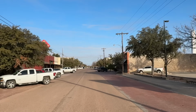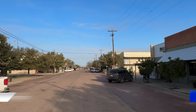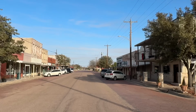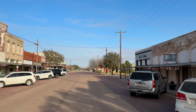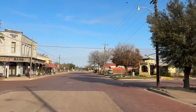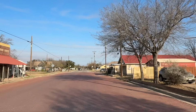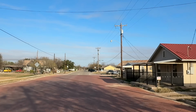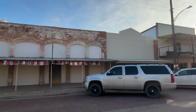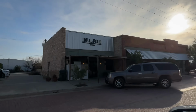We are starting in Runnels County, and this is Miles, Texas, population 875. The post office was named Miles Station from 1890 to 1908, and then it was shortened just to Miles in 1908. Named for Jonathan Miles, who donated $5,000 to a fund for an extension of the railroad track to here in Miles. Reportedly, there was a population of over 3,000 around the year 1900 before it became incorporated. A city ordinance was passed in its early days, making it a violation for any lady to walk down the east side of the street because of the number of saloons on that side of the street.